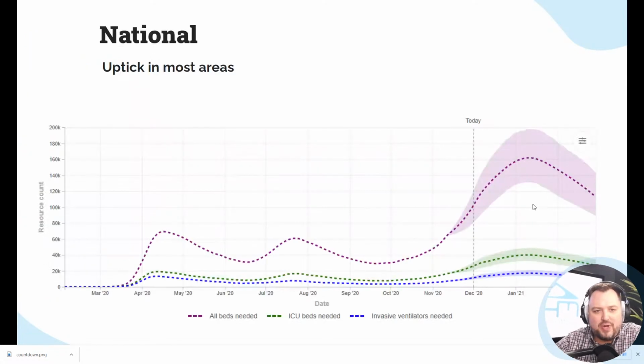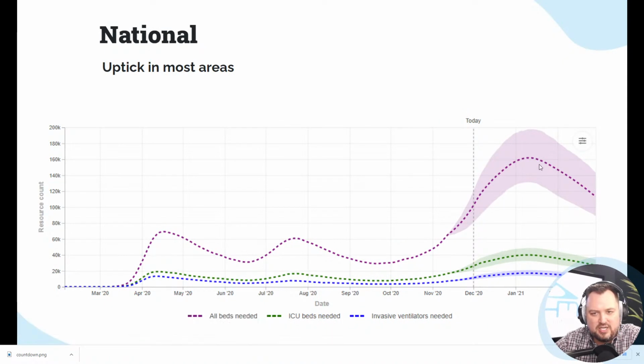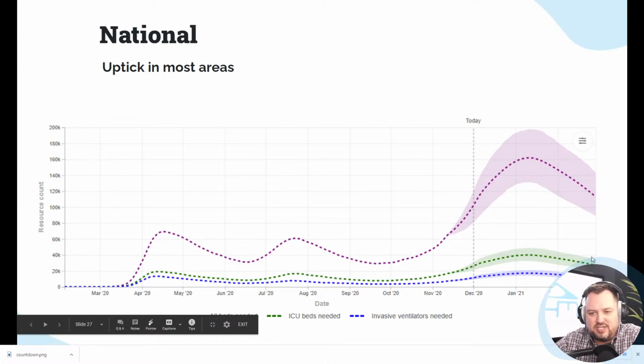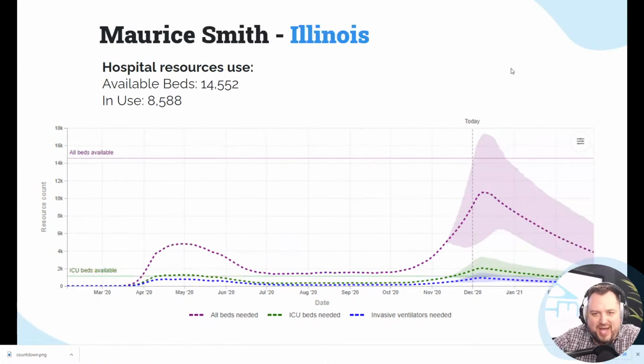COVID-19 update quickly. We're seeing an uptick. I think that's happening pretty much everywhere in the country. If you look at this dotted line, this is as of today. If you look down here, you can see this is the ICU beds, this is invasive ventilators, and this is all beds needed. So if you look nationally, today we're at the highest that we've been with beds, but you can see they're predicting this to drop back down here.